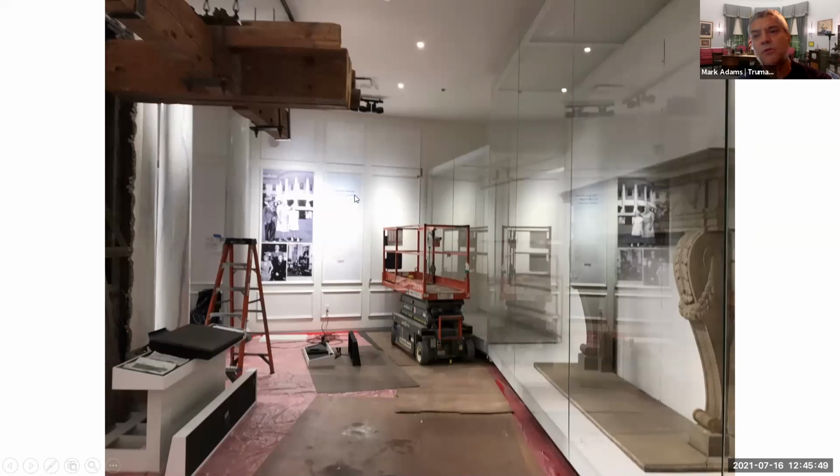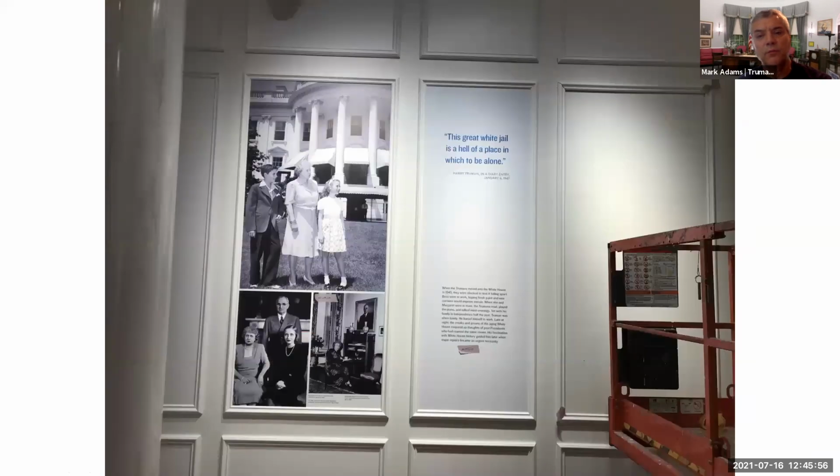Those are the ones where Margaret Truman's piano leg came through the ceiling and started the whole renovation project. And there are a few more photos there of what Truman called the Great White Jail. He much preferred his time in Washington as a senator far more than as a president in terms of living in Washington, because he was often alone, because Bess was back in Independence taking care of her aging mother. In fact, Truman's mother-in-law, Bess's mother, dies in the White House in December of 1952, a month before Truman leaves office.